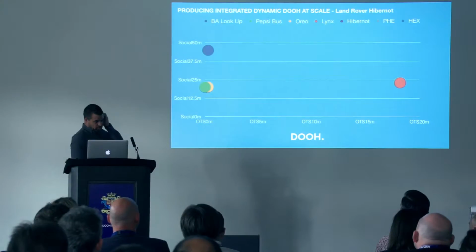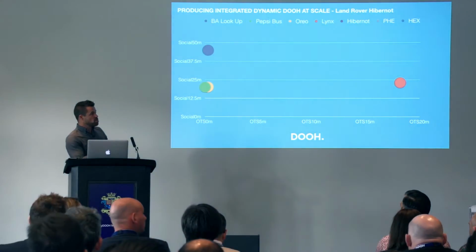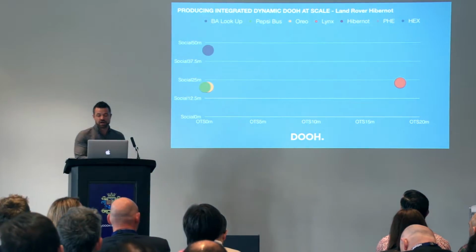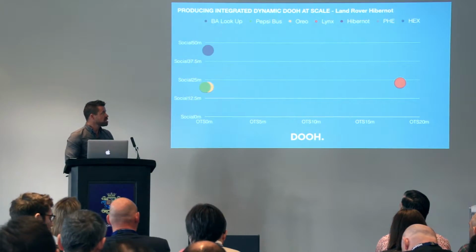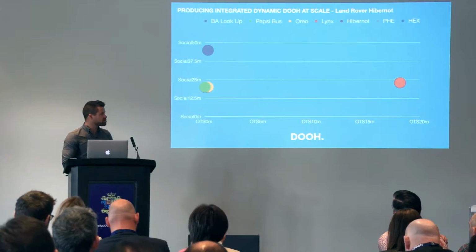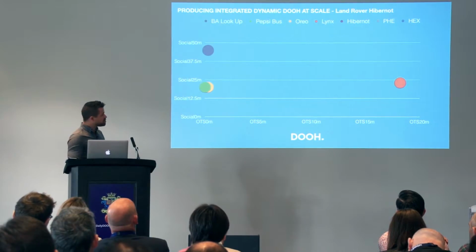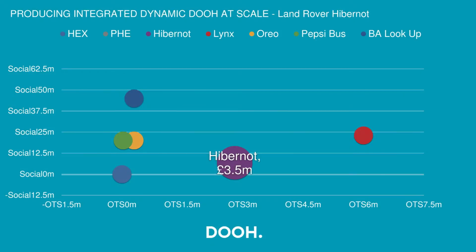So how well did it perform? It had a 1-month run. That was two parts of the campaign. The first 2 weeks were with the camera installed behind the screen. The second part of the campaign inspired members of the public to send in their own Instagram photos. That was the second 2 weeks of the campaign. So the second 2 weeks had 100 screens.